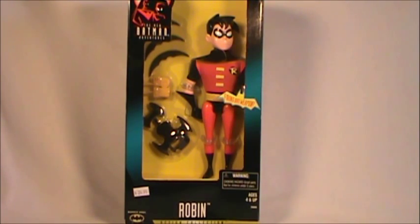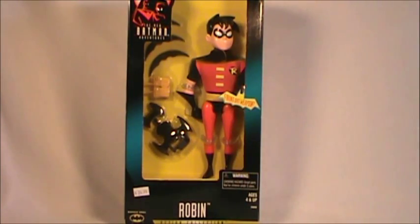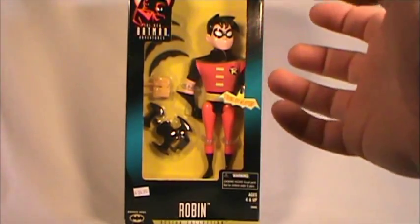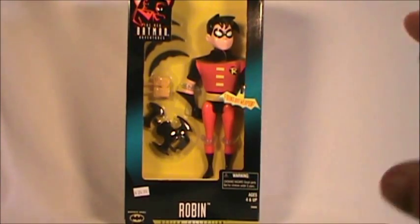This was something I looked at in toy stores for quite a while, and I kept telling myself, oh, when they go on sale I'll get one. And this was right around the time when toy stores and manufacturers were putting out lesser quantities of some of these things, back in 1998 when this was issued. This is the last iteration of the Batman animated series, the New Batman Adventures, where they redesigned things a little bit. And it's actually my favorite version of the Batman animated series.